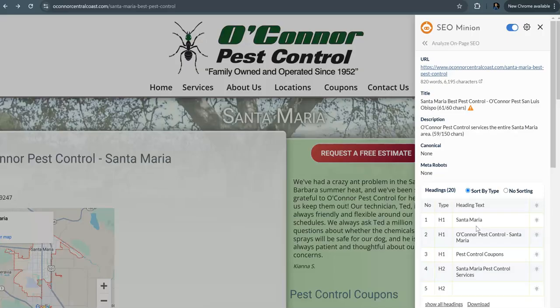So when you're trying to rank for a keyword like that, you want to make sure that you're using that exact match keyword in your title, in your description, and then again in your header one. So putting that keyword in all three of those positions is another way that's going to manipulate that algorithm and tell that algorithm that this is what that content and this is what that page is about.